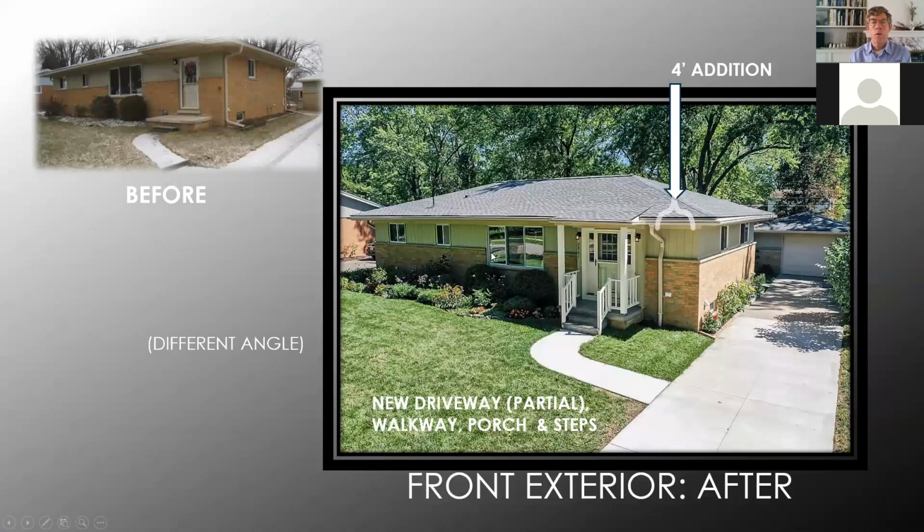So this view, this graphic here shows the 4-foot addition. This view also shows very well the wider sidewalk, so that now two people can walk up to the front porch at the same time.